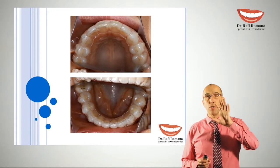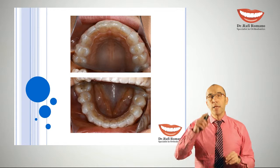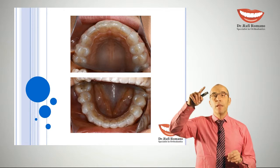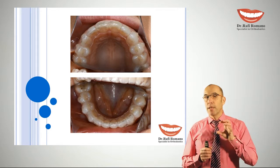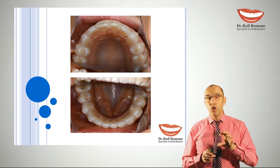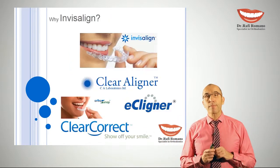This is a close look at the upper and lower jaws from the inside. You can see the line that the aligner passes. Usually it's not irritating the gingiva, it's not touching the gingiva, it's just floating on the gingiva.